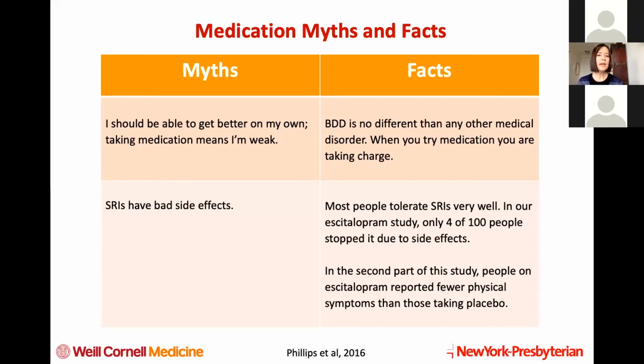So, a few medication myths and facts. Some that I've heard: I should be able to get better on my own. Taking medication means I'm weak. Well, BDD is really no different than any other medical disorder, like diabetes or anything else. And when you try medication, you're making a very rational choice, and you're taking charge of your symptoms. There are a lot of myths about SRIs out on the internet, so you have to be very careful with what you read.